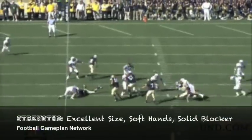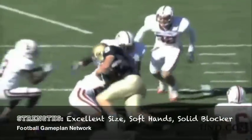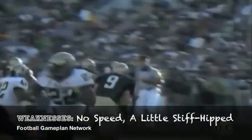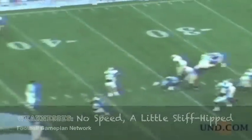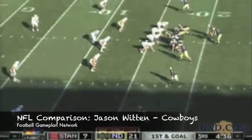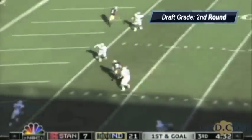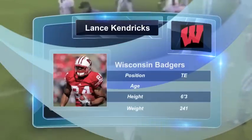Kyle Rudolph has been on NFL radars for quite some time now. Here's a guy that's very talented, catches the football away from his body, is a strong blocker, and has the ability to add weight to be even better in the run blocking aspect. More of a complete tight end, doesn't have a lot of speed, and is a little stiff at times, but he reminds me a lot of Jason Witten, a guy that always finds his way into the open areas, able to sit down in the zone, able to cause problems for defenses, and he should do the same thing in the NFL.